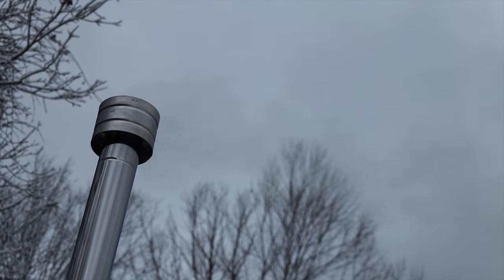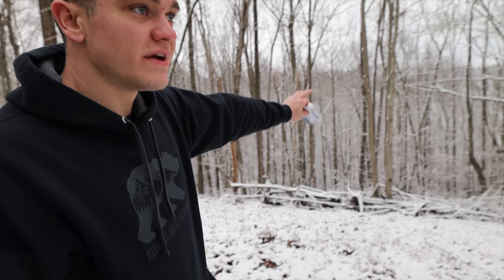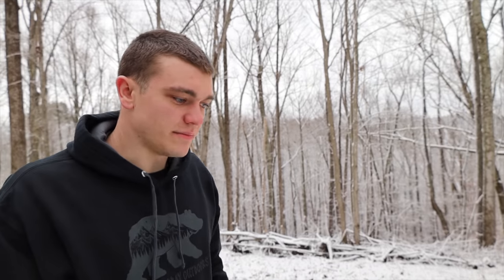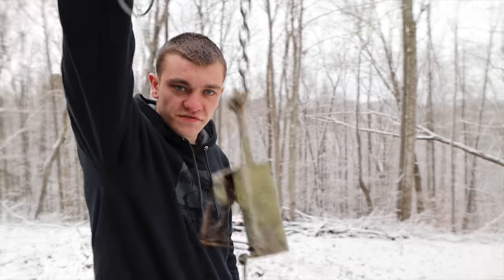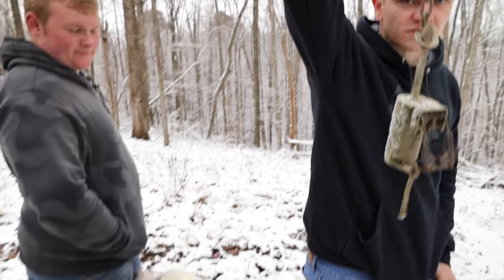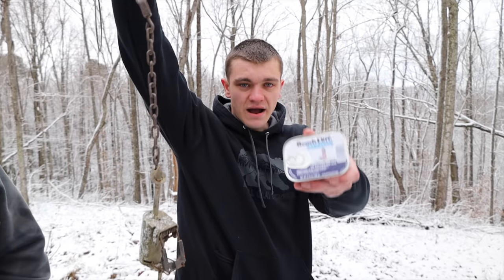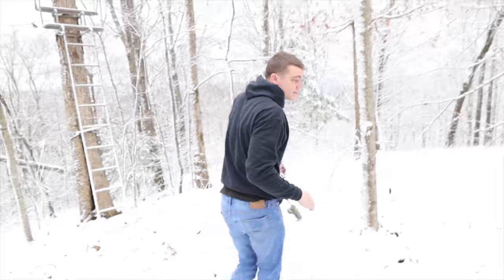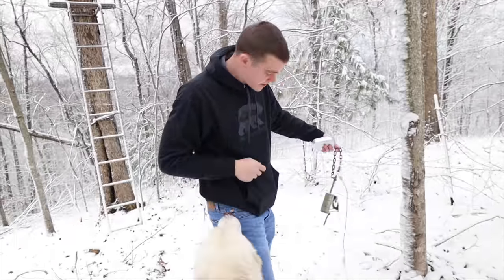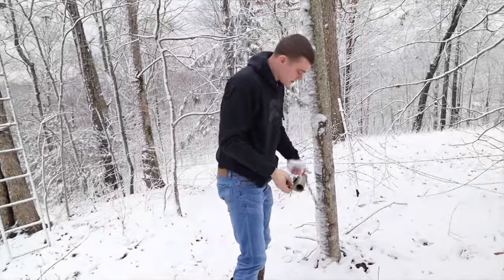All right, guys. Here's where we're going to be setting the trap. It's right over here. There's a bunch of big woods over here. There's some younger woods over there, but that don't really matter. We're setting a dog-proof coon trap. These things can catch raccoons, possums, and skunks. And for bait, I'm gonna be using these sardines right here. Pretty simple. I'm just in the area where coons are, so I'm just gonna strap it to this tree and then bait it up and we'll be good to go like that.